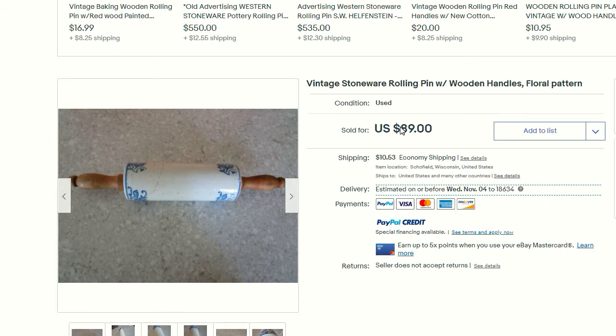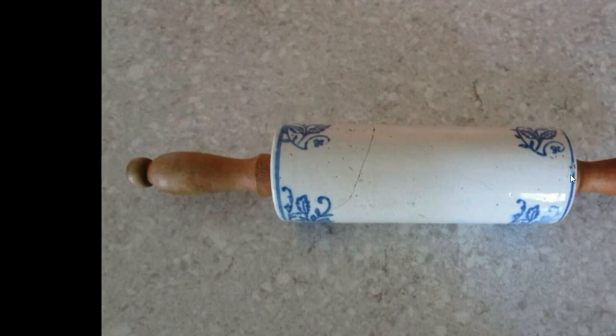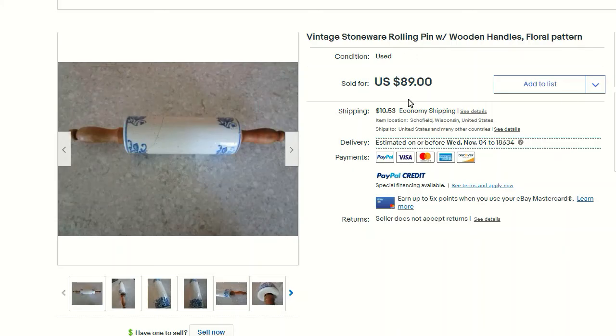Here we have a Stoneware Rolling Pin with wood handles. This one's white with blue floral print. It looks like it has a crack in it. Still sold for $89.